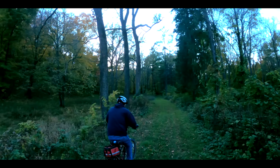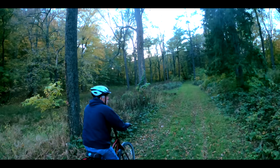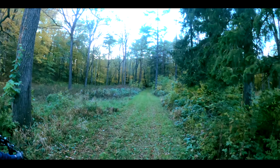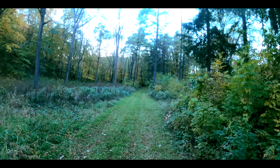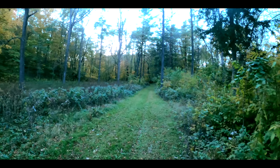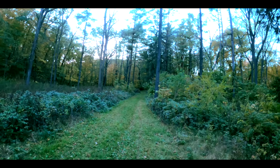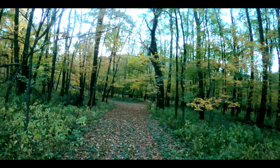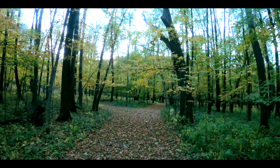Let's see what we got, the hybrid bike. Good thing we have the hybrid bike. Yeah, road bike wouldn't last too long, I don't think. Wouldn't cut it in this stuff. It's definitely some work. But it's pretty level. Oh, this is a thick forest.